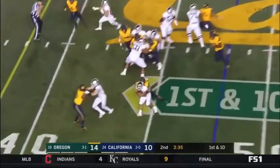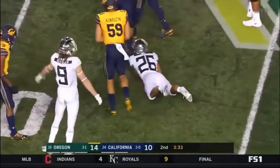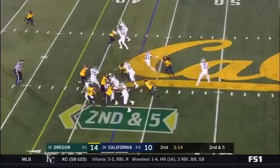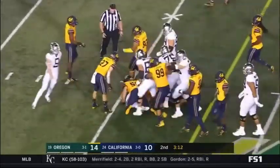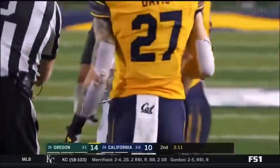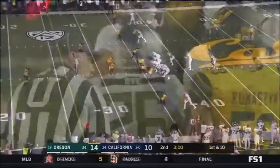And handoff here to Dye. And Dye will get tackled by Knoshik. It's Dye up the middle again. He's got the first down. To the 36, he gets 7. Knoshik again, tackle number 6.